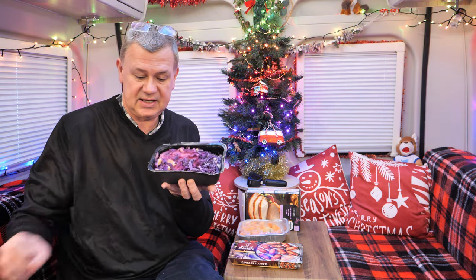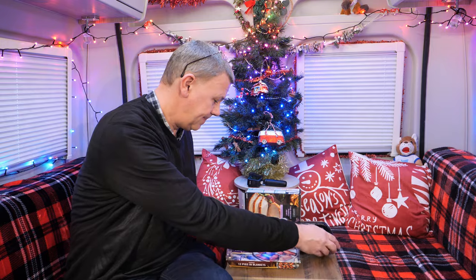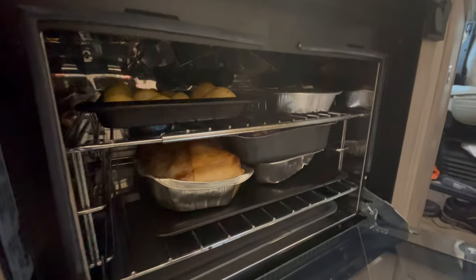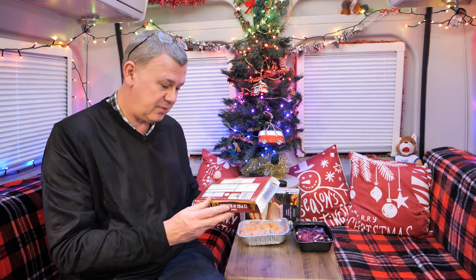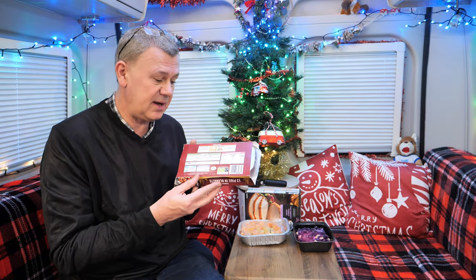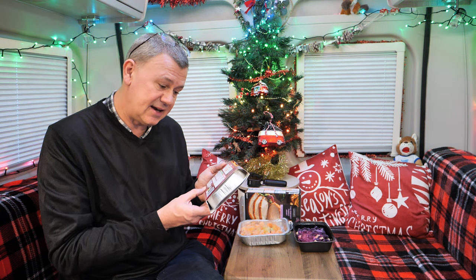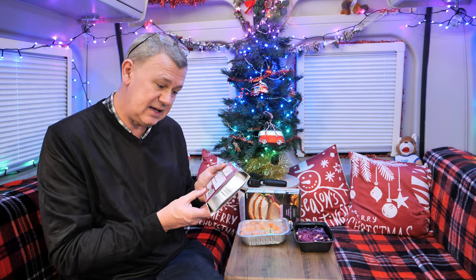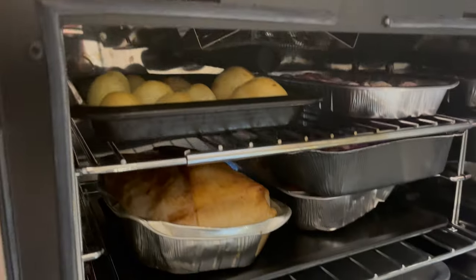Just want to make sure we've got all the plastic off there, but there's the cabbage ready to go. Getting a bit of a tight squeeze now, but we're still managing to get everything in. And then after that, we've got the pigs in blankets to go in, which take 30 to 35 minutes, and they need the film lid removing as well. So we'll pop them in shortly.